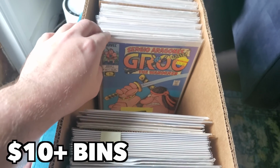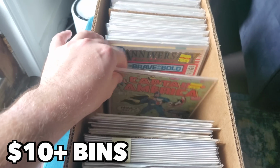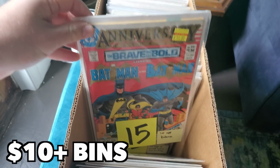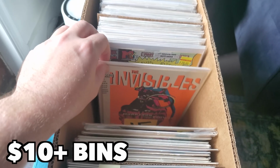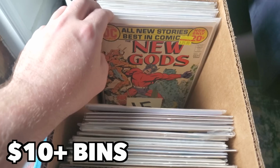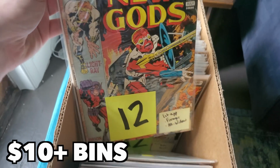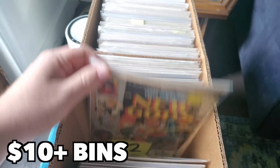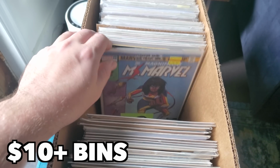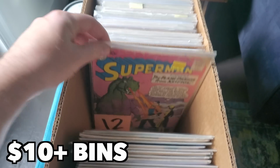First Maria Hill. We got that Gru number 1. Very nice. Don't think I've ever owned that either. First Madcap. Really nice shape. First Katana. I'm going to speed this up here. First Invisibles, first Beavis and Butthead, all kinds of nice shape, Silver Age stuff. Nice, beautiful Orion cover there. Bunch of other New Gods stuff here. Good New Gods collection came out of here. Some Firestorm keys. First Blue Devil, I think that is. Very nice. First Helena Bertinelli, Huntress, Icon number 1.